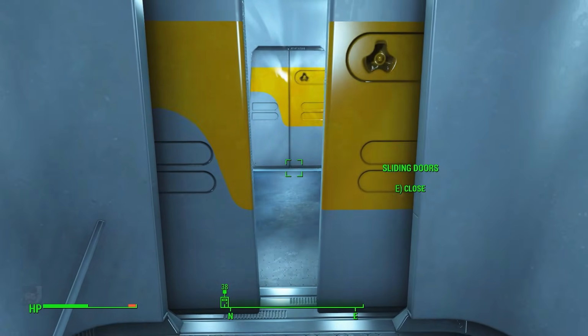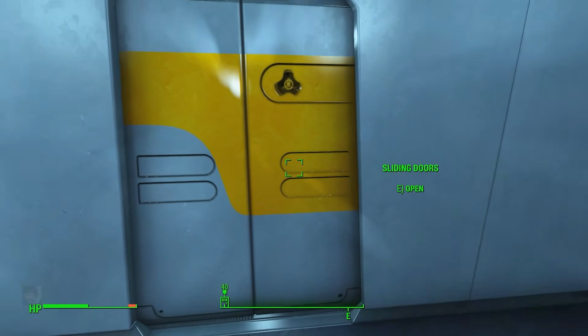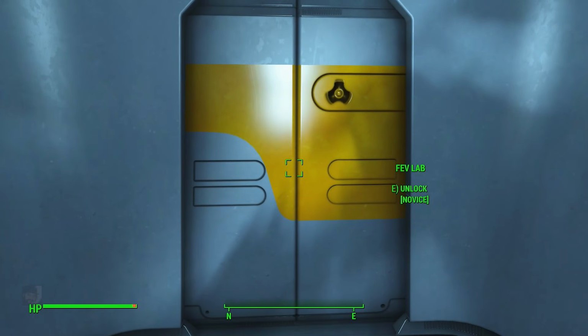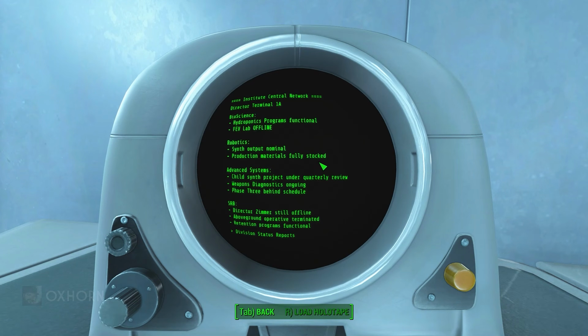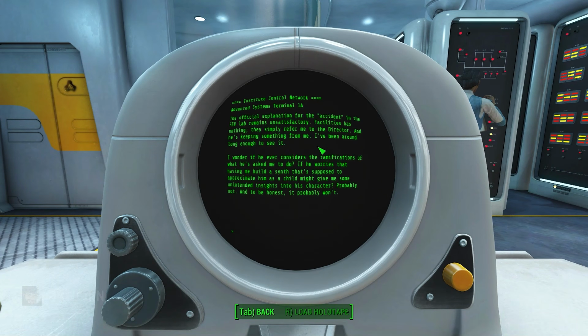in the Institute. While we were exploring bioscience, after first arriving at the Institute, we found a locked door to the FEV lab. Now, we learned from a terminal in Father's quarters that the FEV lab was offline. And we learned from the terminal entries in Advanced Systems that something dramatic happened at the FEV lab, and Father won't tell anyone about it. Or at least he won't tell Madison Lee about it.